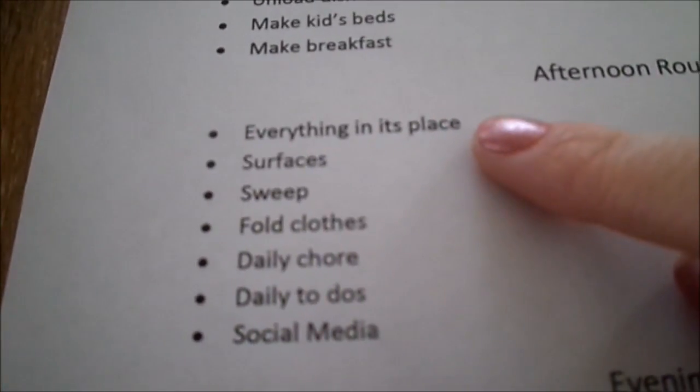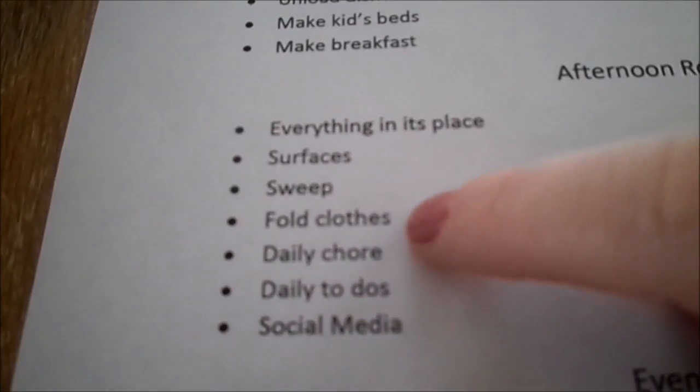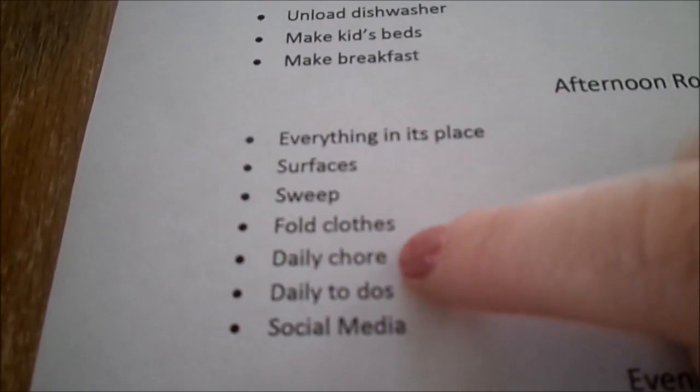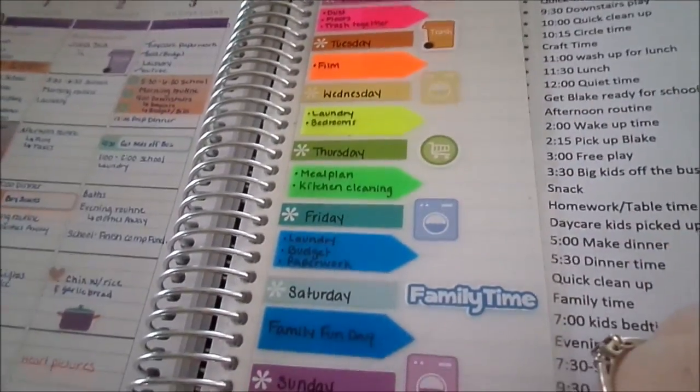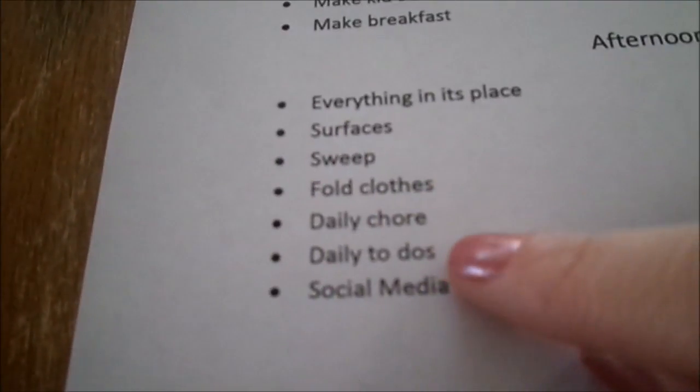putting everything back in its place, wiping down the surfaces, doing a quick sweeping, folding the clothes, doing my daily chores. So every day I have a chore specific to the day, which again I just keep on the front part of that dashboard, and I've done a video on this before. I'll try to link it below. And then I do my daily to-dos.